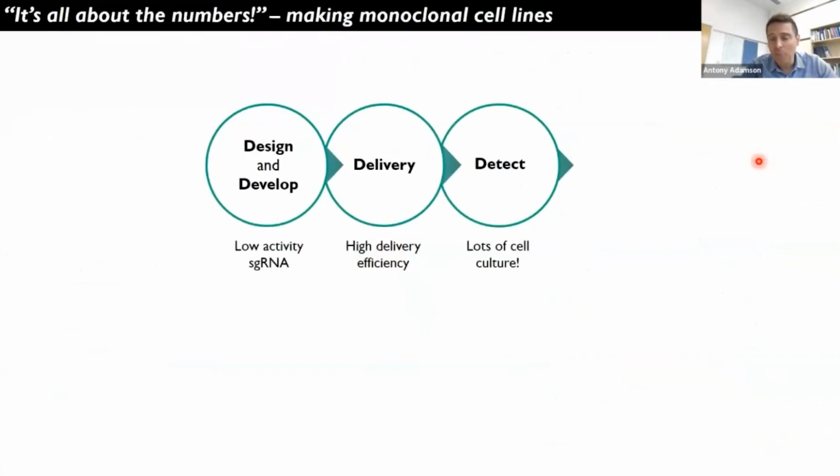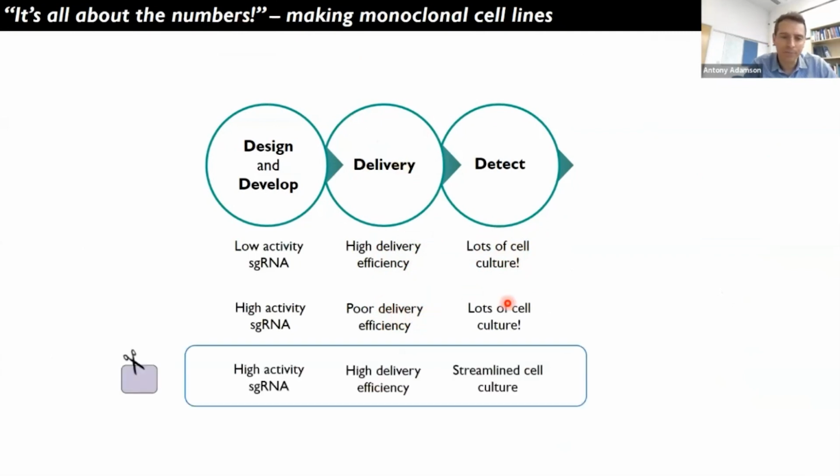And it's all a numbers game. I say this to everyone on every single project. Don't make life difficult for yourself. If you don't screen guide RNAs and you end up with a guide RNA that's got low activity, even if you get the best delivery method in the world, that gets the RNP complex at high concentrations into every single cell, you're going to end up doing lots of cell culture as you try and derive your monoclonals. Similarly, you might have a really, really good guide RNA, but your transfection method is rubbish and you get poor delivery efficiency. And again, you're going to end up doing lots and lots of cell culture. So just factor this into your thinking.